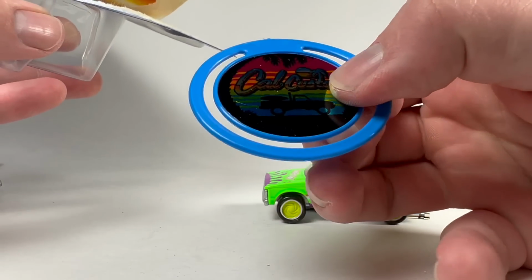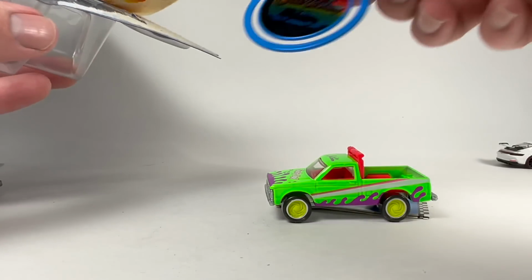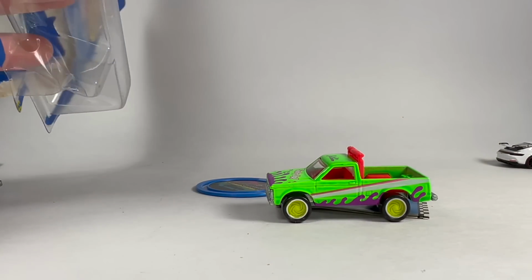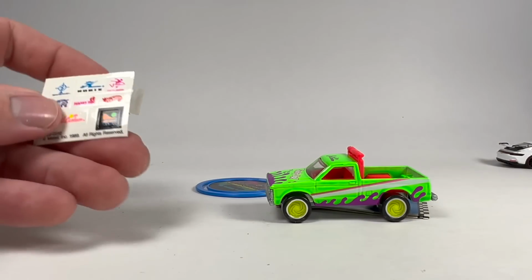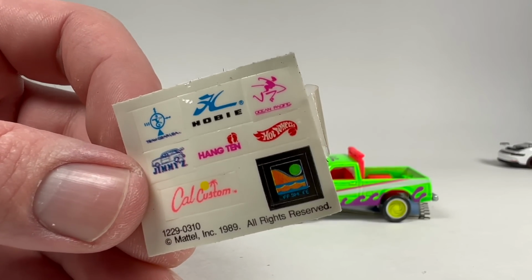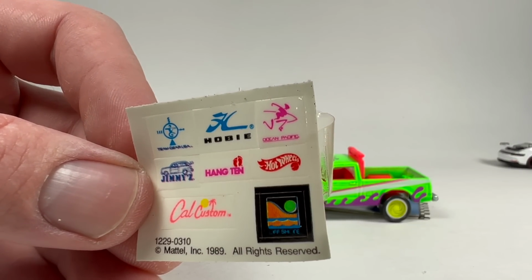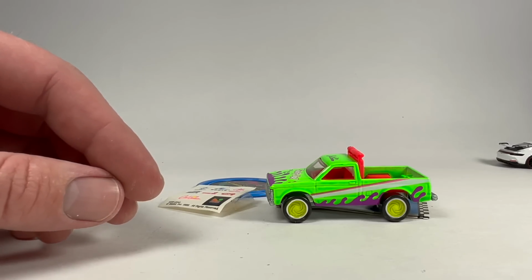What is this? What is this supposed to be? Like a bookmark, a frisbee? I don't know. And then it came with little stickers. I'm trying to get one out of here, which I'm sure dried out, but there you go. Ocean Pacific. All these cool brands from that era. Whatever. It's neat. Jimmy Z. Really cool. All right, so I like this stuff.